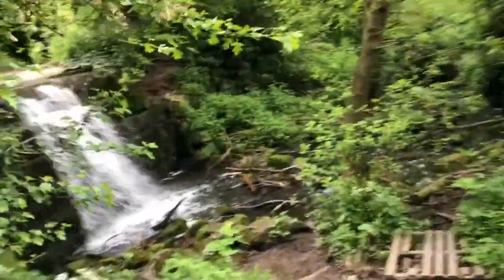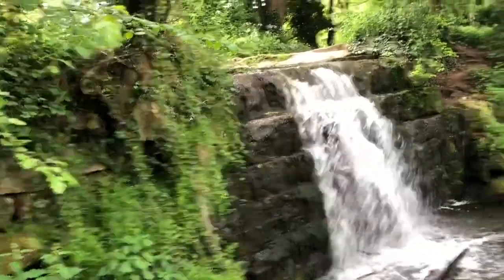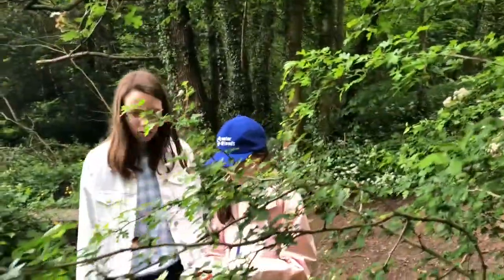Maybe this is a bit that Capability Brown did. I need to understand that a bit better, like what Capability Brown did compared to what the Cistercians did. The abbey was a Cistercian abbey. That's good, isn't it? Hey, Stephanie, what do you think of the waterfall?